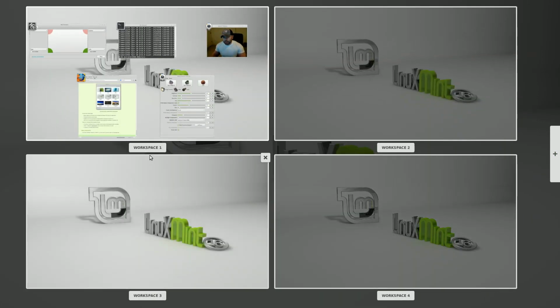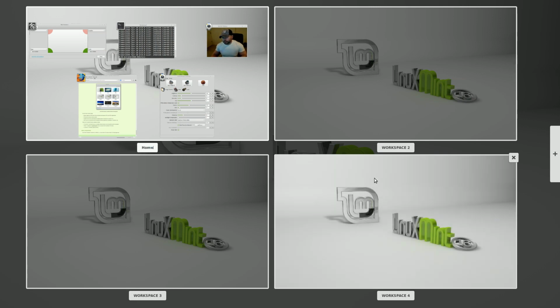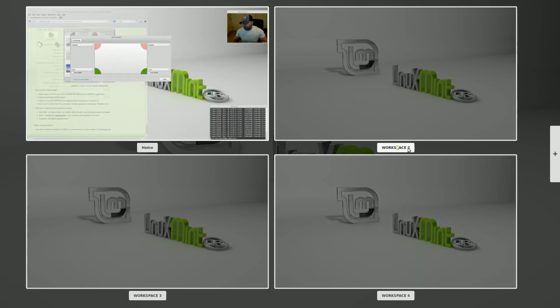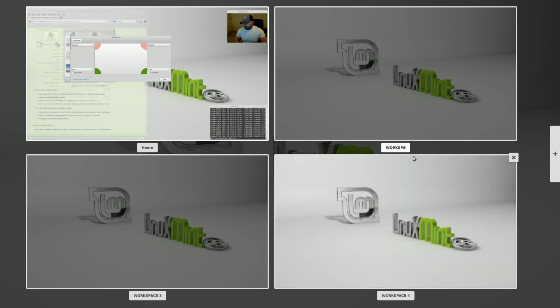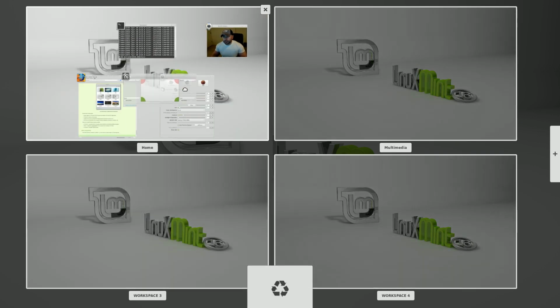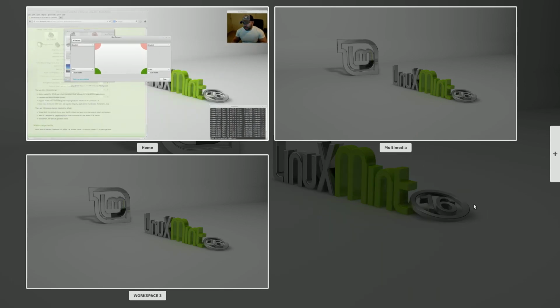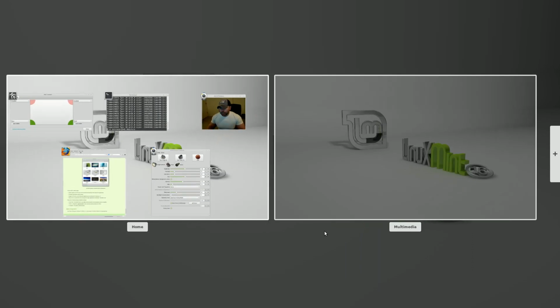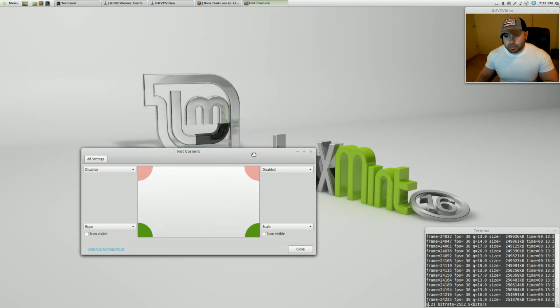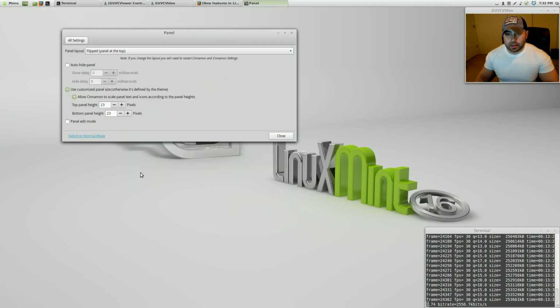I can add them at will. I can also label these workspaces. So for this one, I could say Home. If I wanted to label this one, I could do so as well. Something like Multimedia. And then I can drag my different open applications over to any of the desktops that I want to. If you want to remove a desktop, simply click the X in the top right-hand corner, and that'll remove your desktop. Those are my two favorite hot corners and ones that I use all the time.